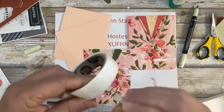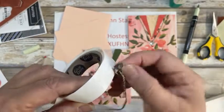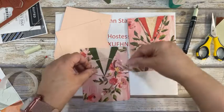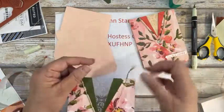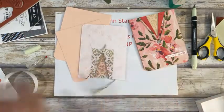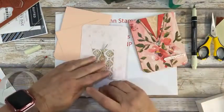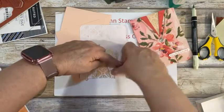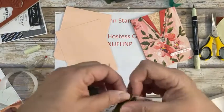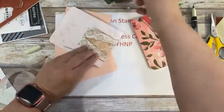Come on. Doesn't want to pick it up. Oh, there we go. So I'm just going to set that down there. And then I'm going to take these, bring them up to the back. And I'm going to find my trusty Scotch tape and put a piece of that on there. So you can adjust that where you want it to be. Again, personal preference. No right or wrong.